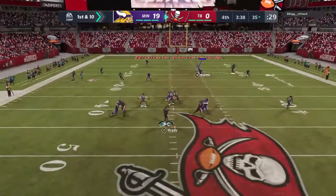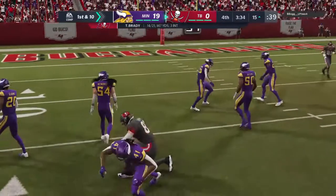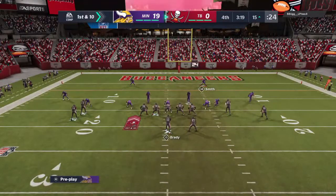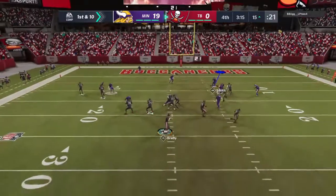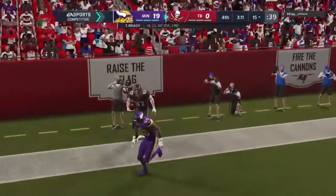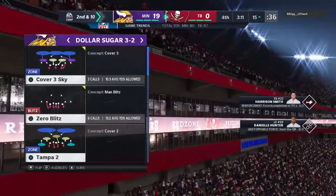So after the INT, it's Brady. It's complete. He's got Gronk. And they're going to be set up down around the 15-yard line. A good pickup there of 20 yards. On first and 10, here's Brady. Looking in zone, but it's incomplete. Gronkowski, the intended target, but it'll be second down.